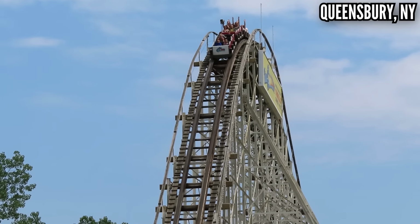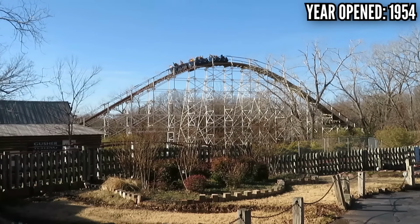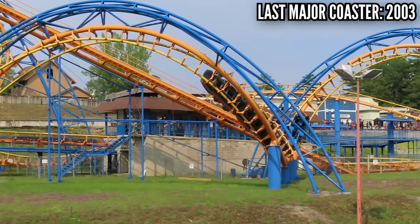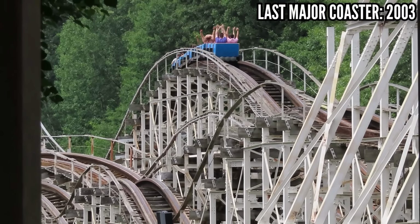It has a similar lineup to Frontier City, but Comet is better than anything Frontier City has, especially their wooden coaster, Wildcat. Both parks have a good atmosphere. I just think Great Escape's lineup scores out a little better. Neither park is getting anything good anytime soon, coaster-wise, so I don't expect this ranking to change.